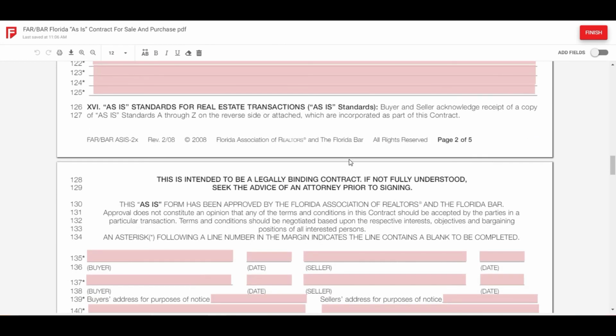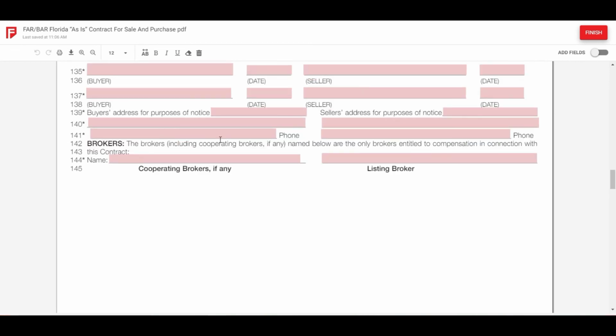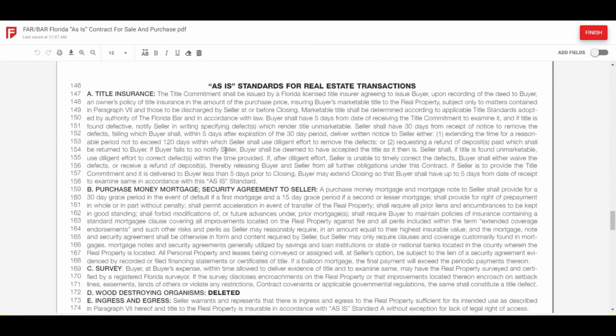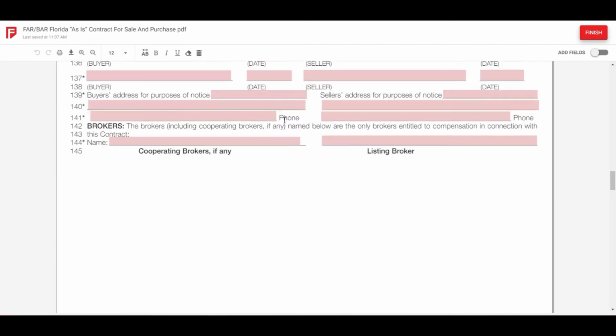So that's it. That's all it takes to fill out a contract. And here, this is where you sign. This is where the listing broker, your broker, would put their information, and that's all. And please read everything, but pay specific attention to the things that you need to fill out.